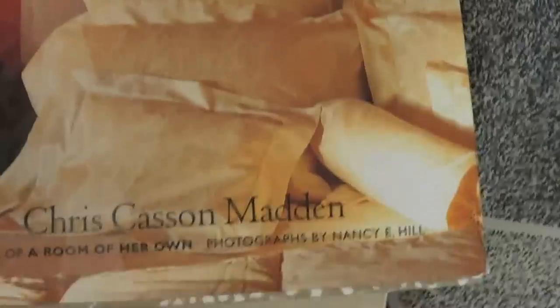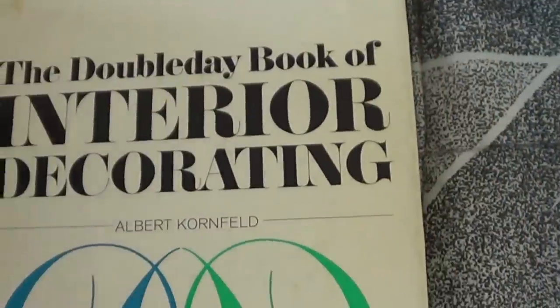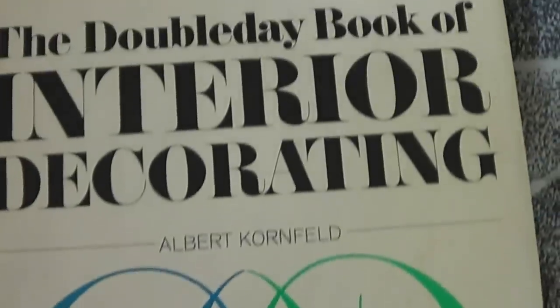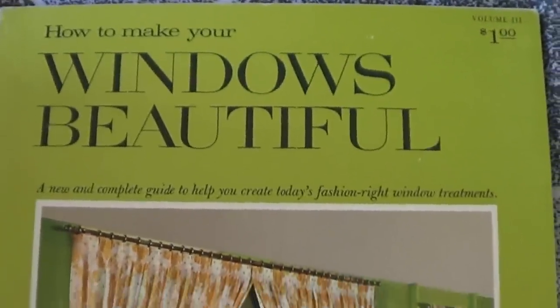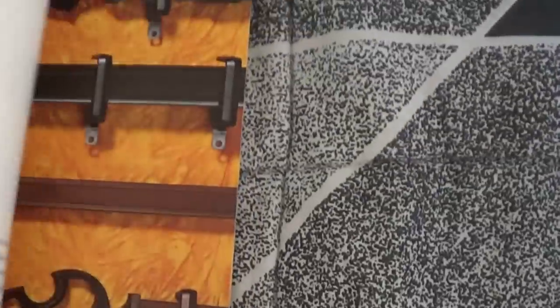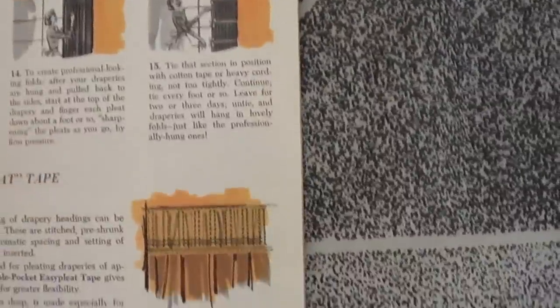One on bedrooms. Another decorating book. Then a Doubleday book of interior decorating. This is from the 60s. So I said, oh, that's cool. That might be worth something. And this, How to Make Your Windows Beautiful. This is a Kirsch publication. And this is the only one worth anything. All the others worth maybe a penny. But this is copyright 1961, just full of cool early 1960s photos. And actually that one will sell on Amazon for $9, so all in all, not a waste.